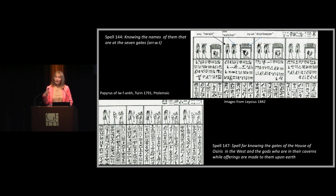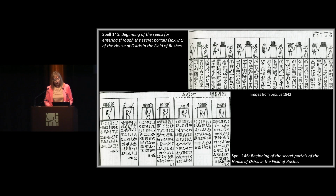Those gates have been translated as approaches, as doorways, or doors. The Egyptian term is very specific to ancient Egypt, and is attested not only in funerary texts, but also in texts describing buildings, including temple buildings. Those gates are guarded by a triad, three figures of guardians, and I will go back to those figures.